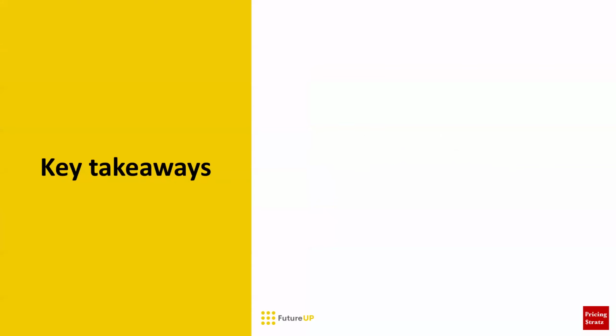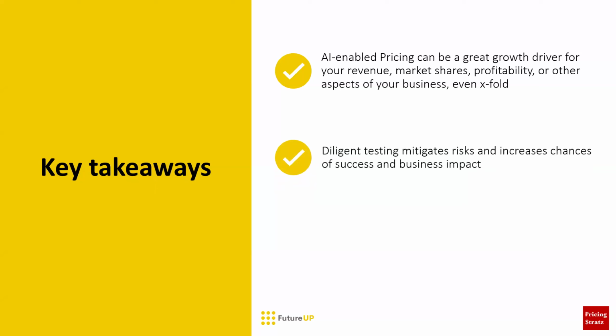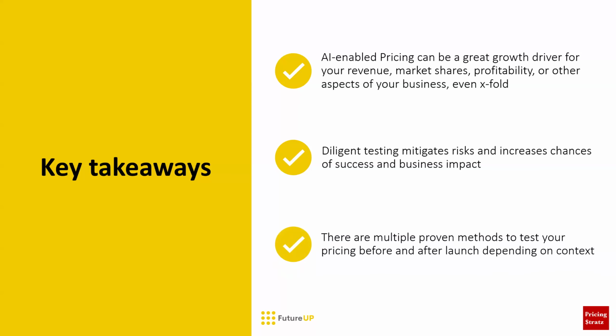So what are the key takeaways from this session? Number 1, AI is a very important pricing lever. We should leverage that in order to have a dramatic impact on our business. Number 2, to have a successful rollout of AI-powered pricing, diligent testing is necessary to mitigate risk and increase the chances of success. And number 3, there are multiple testing techniques that we can use before, after, or during the implementation, based on the business context.